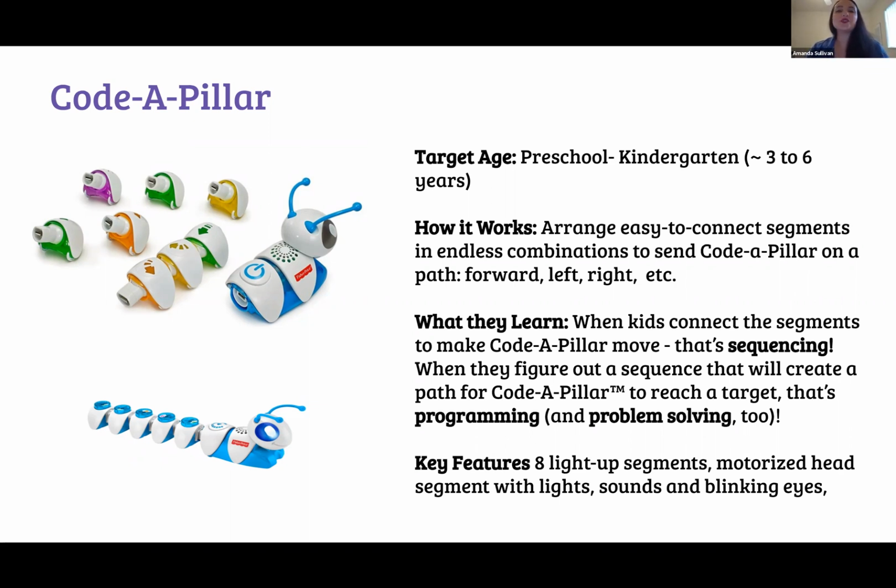And a little kid-friendly definition of code or a program is just a list of instructions that tells your technology what to do. And in this case, it's a list of instructions that are going to tell our Codapillar robot what to do. And so that code or that program is made up of the caterpillar's body itself.